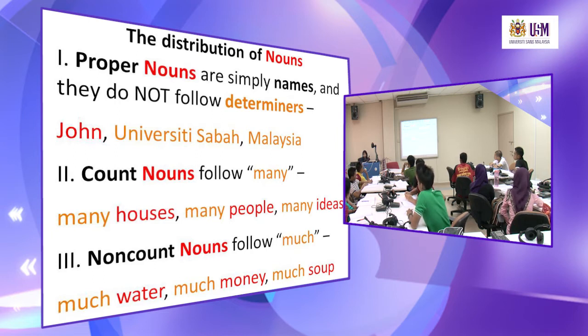Okay? Count nouns follow many. Many houses, many people, many ideas. And non-count nouns, you can't count them, uncountable. Much water. Much money, much soup. Okay, much air.